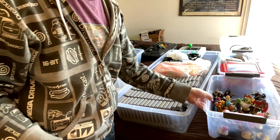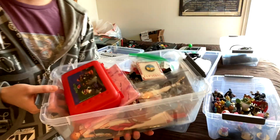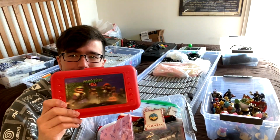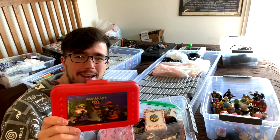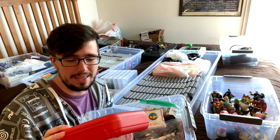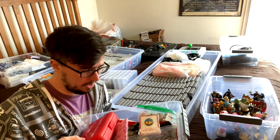So there's that bin. This bin is miscellaneous video game stuff. Oh yeah, this is my Mario Kart 64 pen case that I had in like the 4th grade. I can't believe I kept this. I found this in my parents' basement, so I ended up holding onto it.